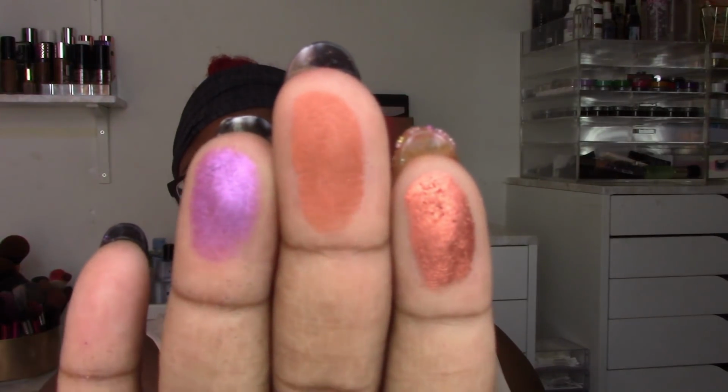That's really pretty. Like the coppers, the formula of these is definitely different than the larger palette. I don't know what they've done differently, but yeah, I was like, okay. And these were $14.99. Okay, so that's the first one. That's Vacay Every Day. I'm having some technical difficulties here with my makeup wipes.